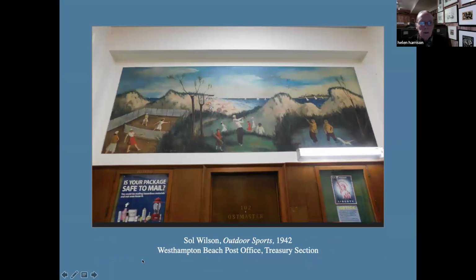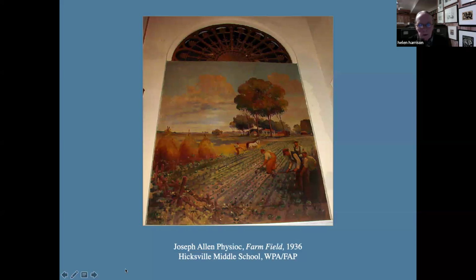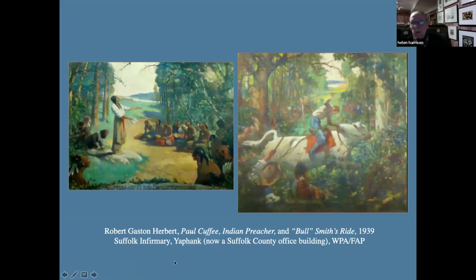And also a very kind of innocuous scene of outdoor sports in the West Hampton Beach Post Office. And some panels in schools as well. In fact, my school, Richmond Hill High School, we didn't have a mural, but we had some carvings over the library door that were done under the PWAP. And this mural, and there's another matching one on the opposite wall by Joseph Allen Physiak, shows local farming. And a couple of historical panels.